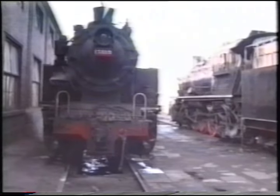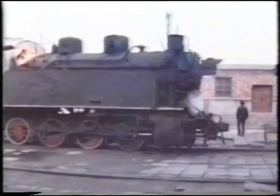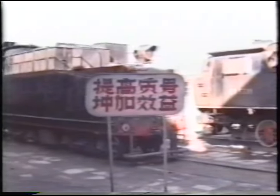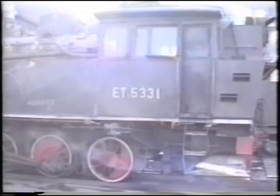However, the main attraction of this highly industrialized city is the Baotou Steelworks, host to two of the more scarce industrial types. Seen here between duties is class ET7. The class was built in Poland between 1959 and 1961, an 080 tank.